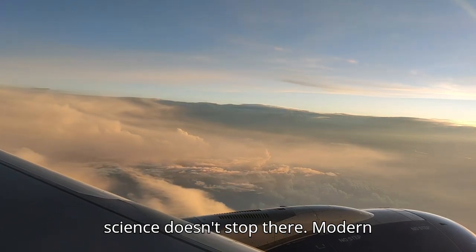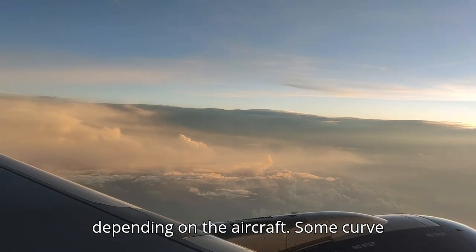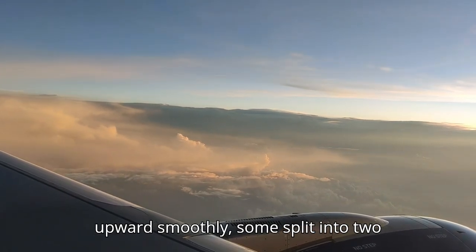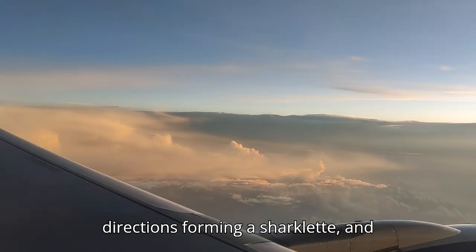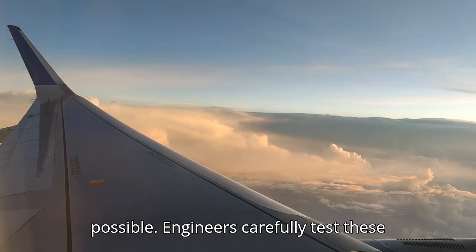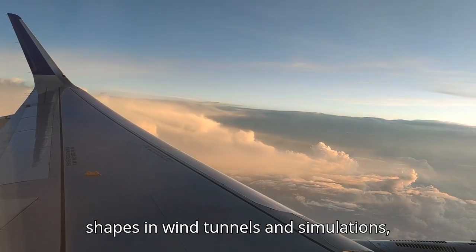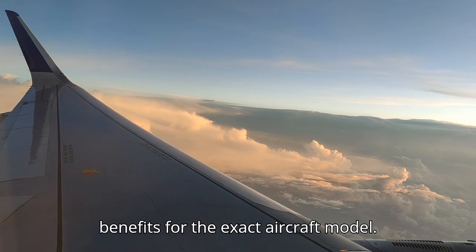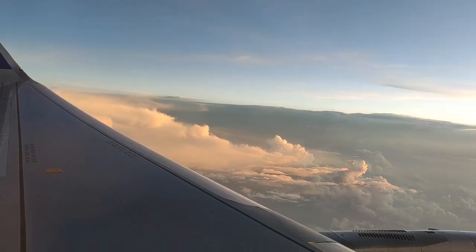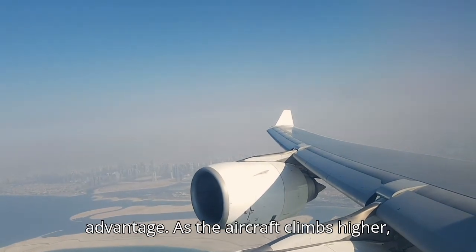The science doesn't stop there. Modern winglets come in different shapes depending on the aircraft. Some curve upward smoothly, some split into two directions forming a sharklet, and others extend both upward and downward to squeeze out every bit of efficiency possible. Engineers carefully test these shapes in wind tunnels and simulations, ensuring that they deliver maximum benefits for the exact aircraft model. Every detail is calculated to balance strength, weight, and aerodynamic advantage.